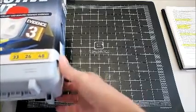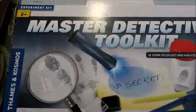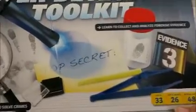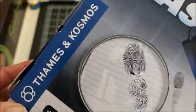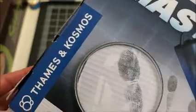Then all the games and all the toys and everything are $1, no matter what. And so I got 2 new things in that section. First, I got this, a Master Detective Toolkit. This is from, I don't know if it's Thames, like the river, Thames and Cosmos, I'll say it that way.